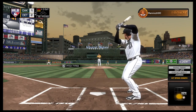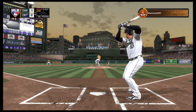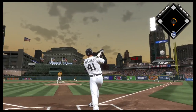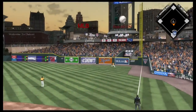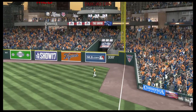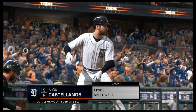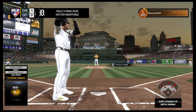Well, he fouls off that fastball right there, and you wonder, does he love his fastball enough to come back with it 3 times in a row? Swing and a drive to right. There it goes. Gone to lead off the inning. Nick Castellanos now. It was a walk in his last trip.